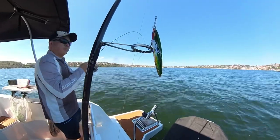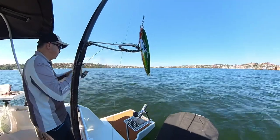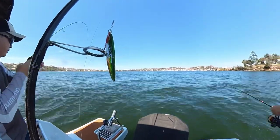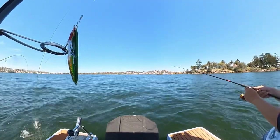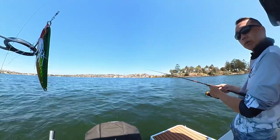You know what? We should come here before dusk one day, because the big snappers just like to eat before dusk. This one's still not size, but probably slightly bigger. Mate, they get bigger, man. Yeah, that's size, bro.